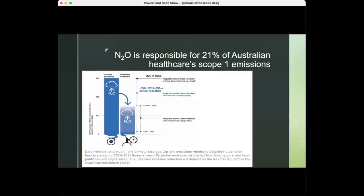We know from data from the National Health and Climate Strategy that in the financial year 2021, nitrous oxide was responsible for 21% of healthcare's Scope 1 emissions in Australia. And this is equivalent of around 300,000 tonnes of CO2 emissions. So if we're able to decommission generally across Australia, we conservatively estimate that we could halve this and possibly even more. So this is a substantial amount of greenhouse gas emissions that we can avert.